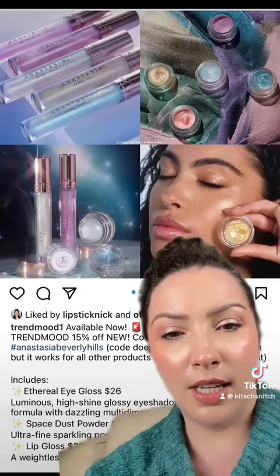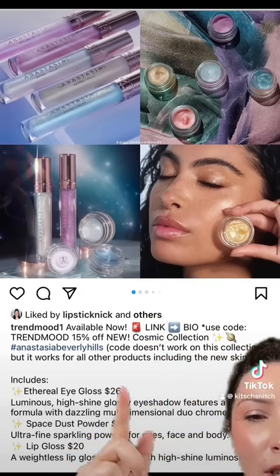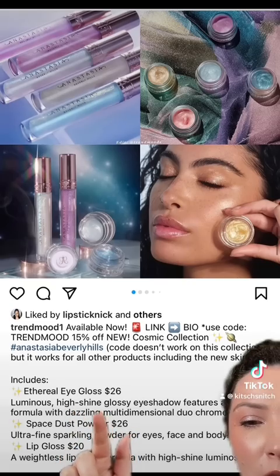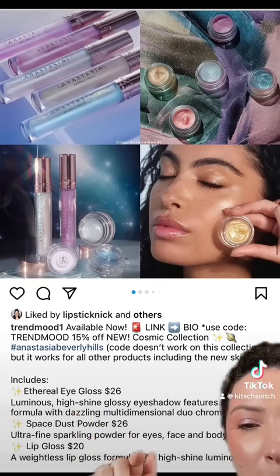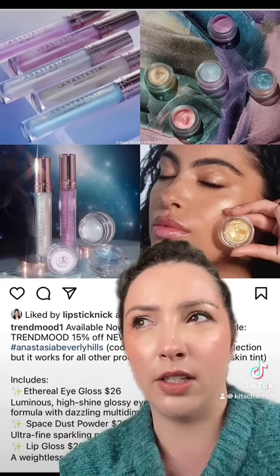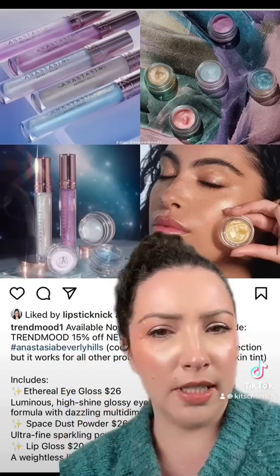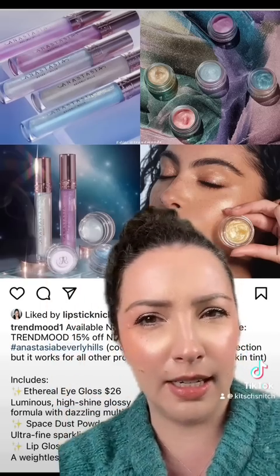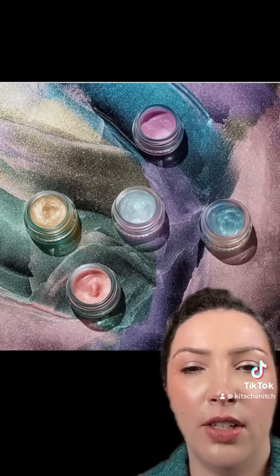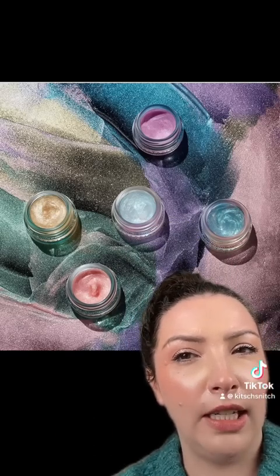Anastasia Beverly Hills are getting iridescent and colourful. So this is the Cosmic Collection. There's eye glosses, there's space dust powders and lip glosses. They are all clear with a translucent sort of shimmery colour to them. So you can see there's pinks, there's blues, there's yellows, there's peachy shades, I guess. These are the eye glosses. I'm getting Colourpop vibes, but a little bit more refined, less chunky glitter.